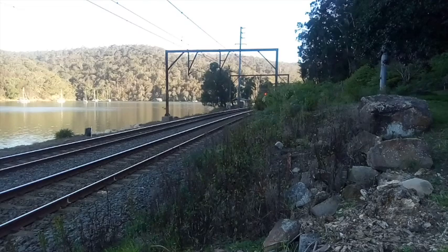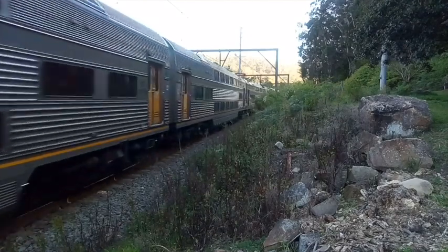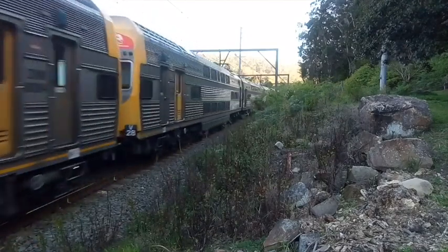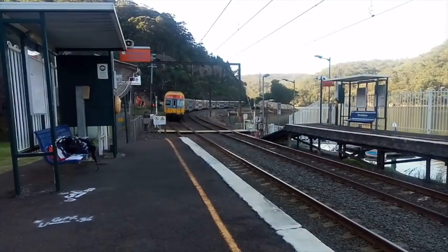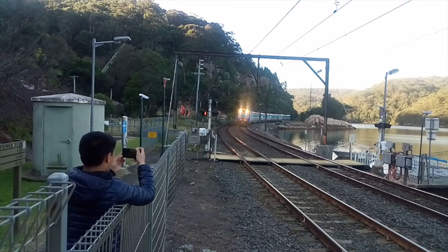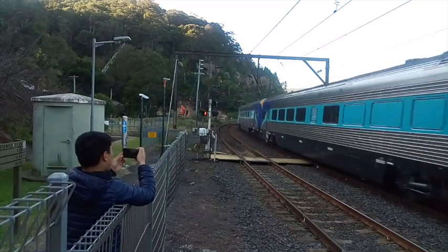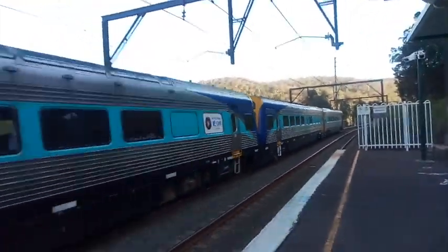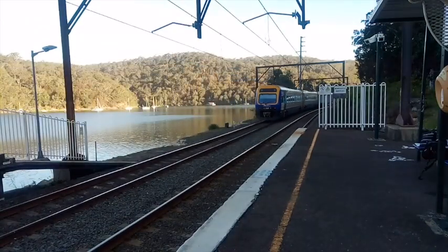Express to Newcastle Interchange. V3. Trailing is V28. We have the Xplorer passing platform number 1 here, Wondabyne. 25-26, leading car. Trailing power car is 25-08.